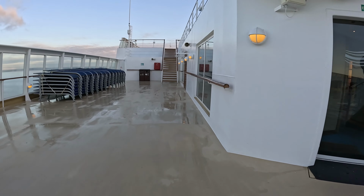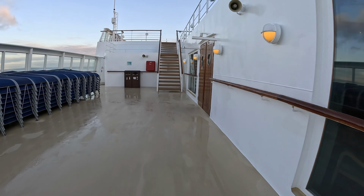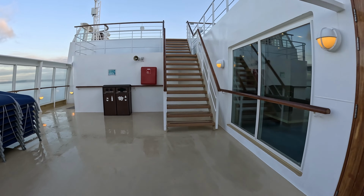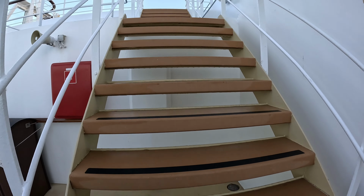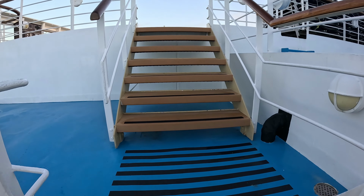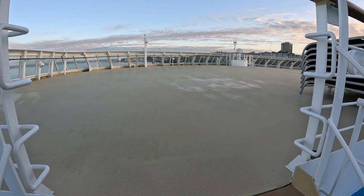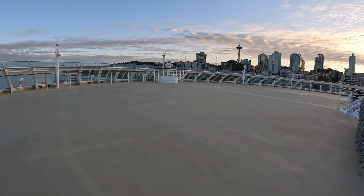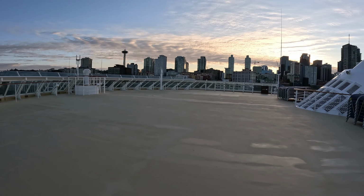The Norwegian Sun is one of Norwegian Cruise Line's oldest ships. Its maiden voyage was in September of 2001 and it was recently refurbished in 2021. In addition to being one of the oldest ships in the fleet, it's also one of the smallest. The overall length is 848 feet, as compared to some of the biggest ships at 1,092 feet long. It also has about half the capacity of the bigger class ships.